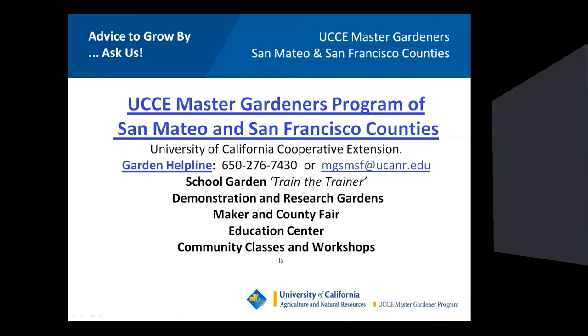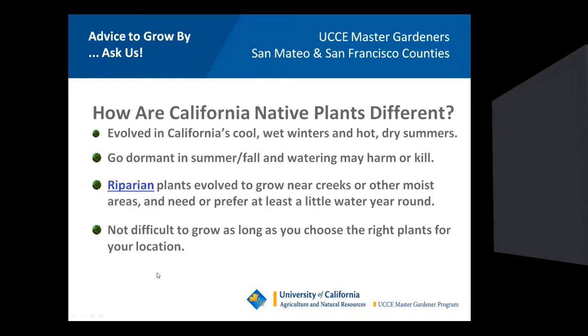All right, so how are California native plants different? They've evolved and adapted to the weather and to the environment that we live in. They're the ones that have survived through thick and thin, and the ones you will probably see all over the place when you go hiking. I know that we were on Montara once, and I couldn't believe that I actually saw a beautiful, big coffeeberry bush, which we have in our front yard, and they are gorgeous. But out in nature, in the natural setting, they are stunning. They are quite beautiful.